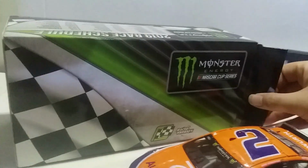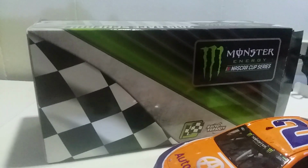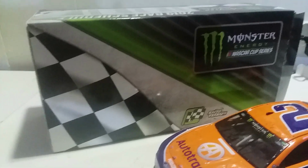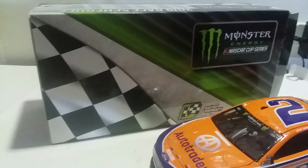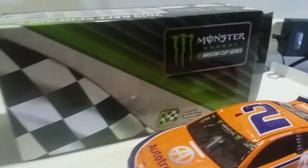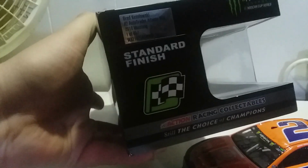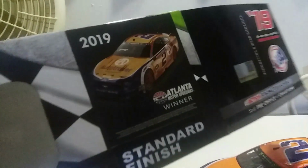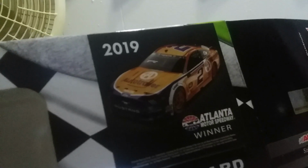So let's get started. Behind me is the box, which I actually forgot to put out, but that's okay. I don't need to do another take. They actually designed it differently than last year's, which I like better than last year's, to be honest. And 457 of these cars are made. Here is the rendering, and a standard finish as well.